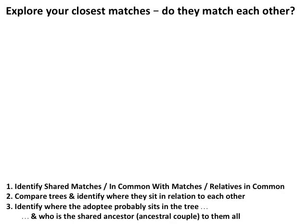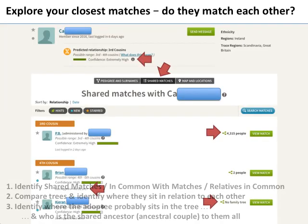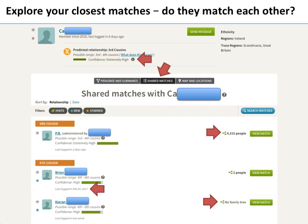So exploring your closest matches involves identifying which matches are shared matches. They're called shared matches on Ancestry, they're called in common with matches on Family Tree DNA, they're called relatives in common on 23andMe, and the idea is to compare the trees and identify where they sit in relation to each other, and in that way see if you can identify a shared ancestor or ancestral couple to all three of them. And that's where you find the shared matches on Ancestry.